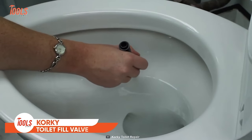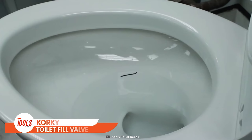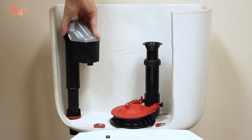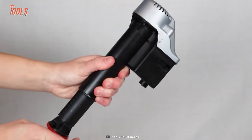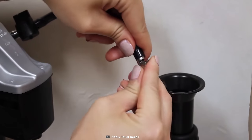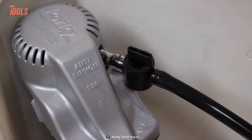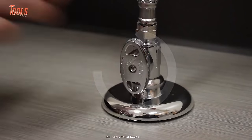Let's be frank, a noisy and low-performing toilet directly impacts your mood. That's why Corky designed this 528 MP Quiet Fill toilet fill valve that's an ideal solution for a quieter and better performing toilet. It simply fixes running, noisy, slow refilling, and weak flushing toilets. This innovative valve is specifically designed for newer high-efficiency toilets and guarantees to maximize their performance.